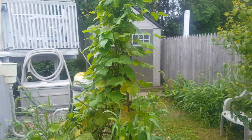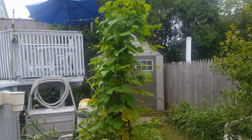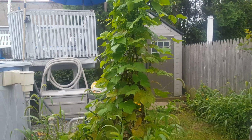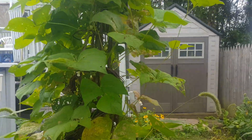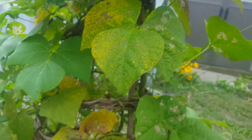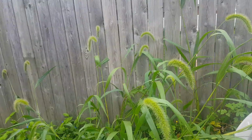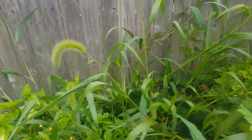I think I showed you that. It's covered in beans now. And then down there is a little bit of Malabar spinach, but I don't think it's going to survive. Well, yeah, look, there's the Malabar spinach right there. It's getting shaded out by the beans. And a whole bunch of foxtails here. And Rebecca in the corner. And more foxtails. Buried both of my blueberry bushes, but they're done anyways.